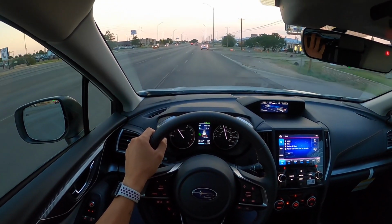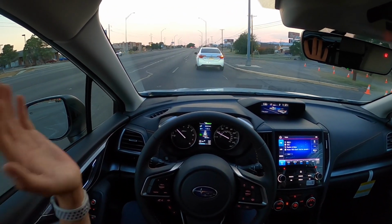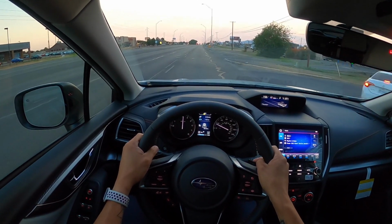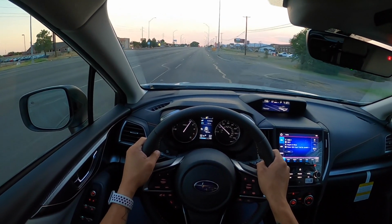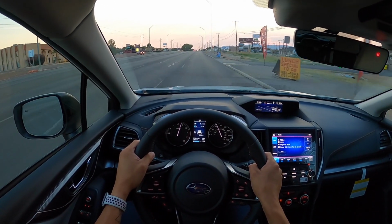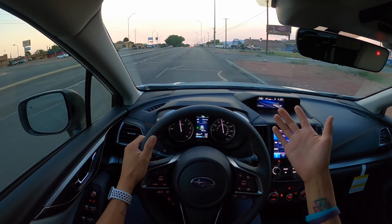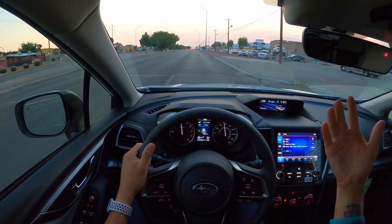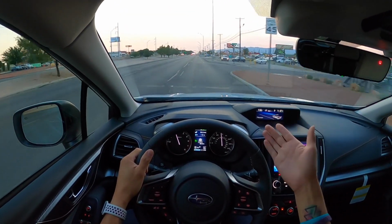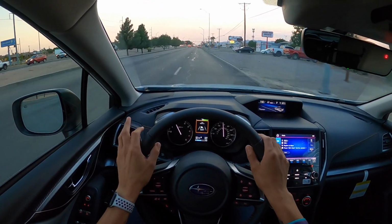So the car's gonna brake for me. That is how Eyesight works. Heck yeah, buddy, good job. I just want to show you, that's why these are incredibly safe machines. I almost didn't even have to think twice about that guy coming up quick. Even though I myself may be slightly distracted and filming a video, it's great to know that this system has your back.